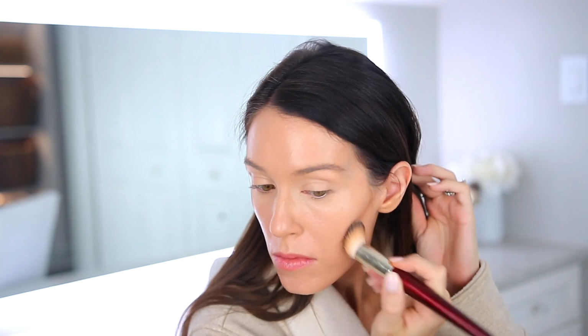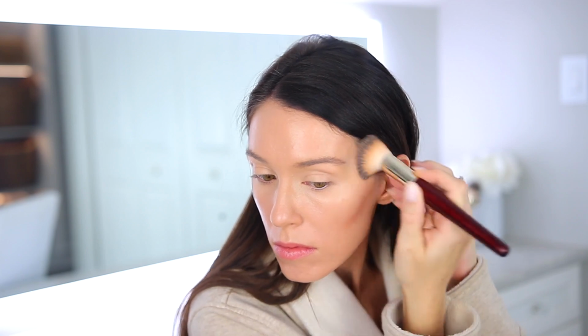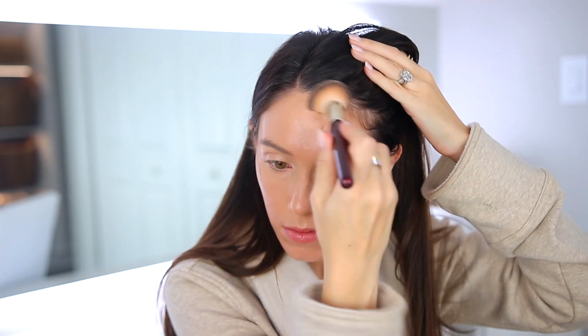I've always used the powder, which can be great, but this is better. This is far better. You really can apply it exactly where you should have the contour and the shading for your face. It's just way easier than I expected. So yeah, this is definitely worth it.